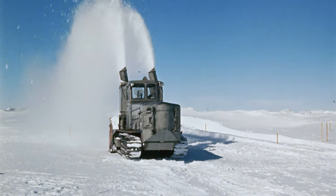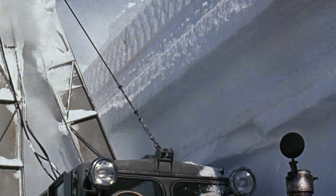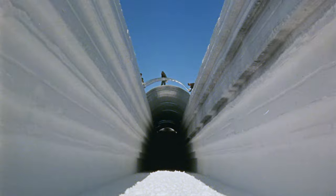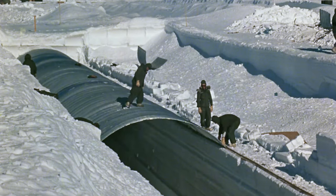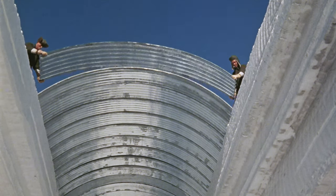The snowplows have been brought in from Switzerland, where they are used to clear the alpine passes during winter. At Camp Century, they dig further and further into the snow. In a matter of hours, metal arches are added to provide the tunnels with sturdy roofs. These are then covered in snow to disguise them from the outside world.